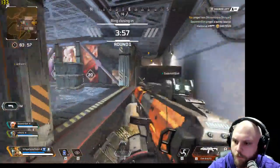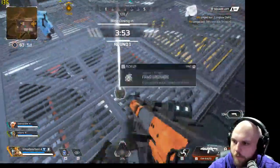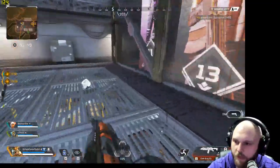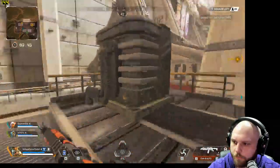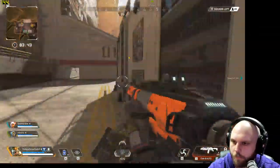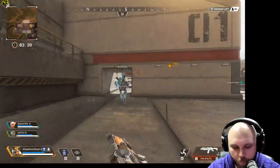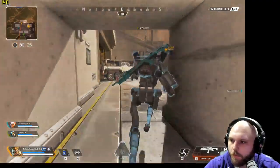Round one. Beginning ring countdown. What do we got here? It's a long boy. Longbow here. No one jumped here, which I thought was really interesting. People usually just drop here and, like, barrels of people. But no one's here.